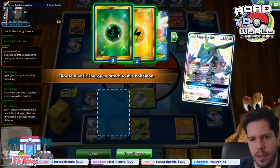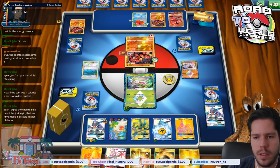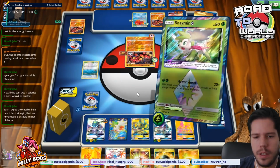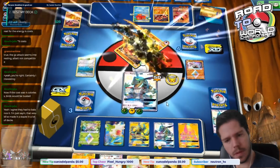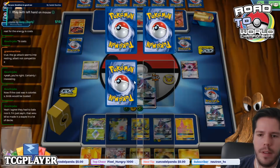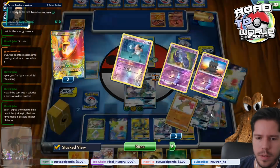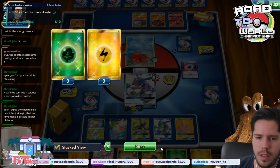Now I've lost the Guzma. Now I lost the Guzma, so that's not great. And now I don't have a KO on this guy. I mean, I didn't even have it right now. So there's the grass. Oh, I'm in trouble. I'm in fact in a lot of trouble right here.